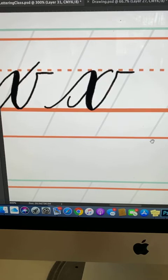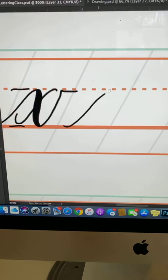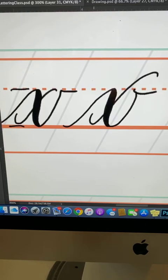So you can keep your crossbar and keep it from the mean line to the baseline, or you can, you know, be a little bit more decorative with it if you'd like. And this little junction over here also indicates that this is the end of that letter and that it's going to continue on with a taller crossbar connection.